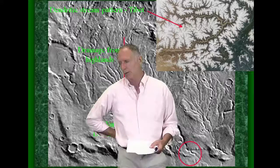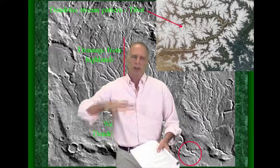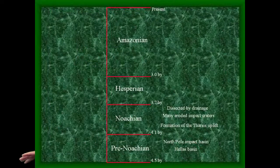It's no longer a lake or ocean, because it's not down-cutting past a certain area, so there might have been water there that it was flowing into. Here's the news. We had rain, it looks like, on the surface of Mars. Let's go back to our chronology now.